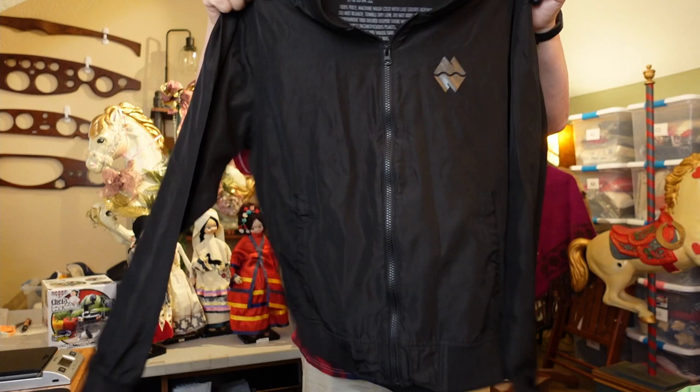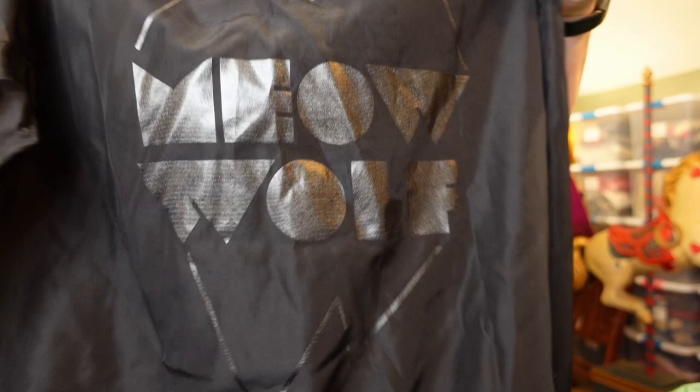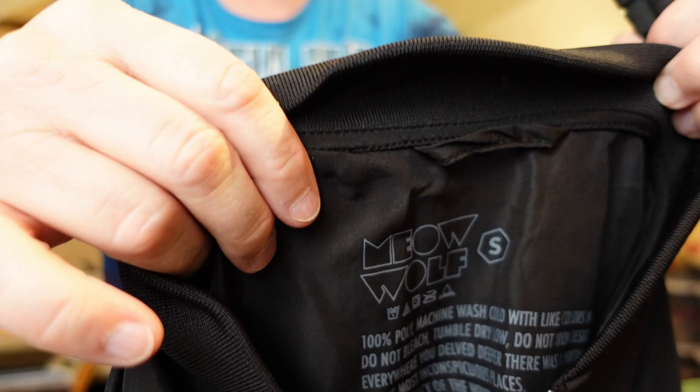This is a little jacket. And I think the brand is Meow Wolf. I have no clue if that's worth having or listing at all. I just thought it looked cool when I found it.